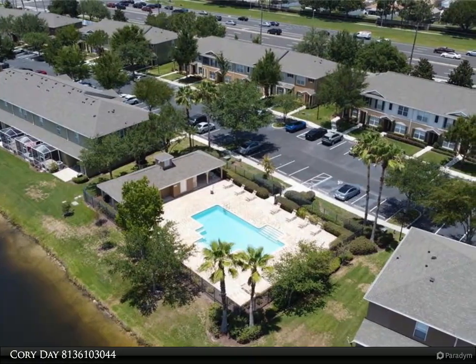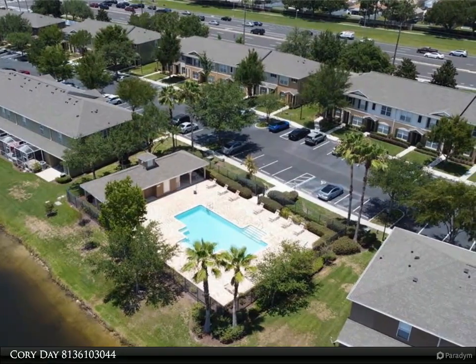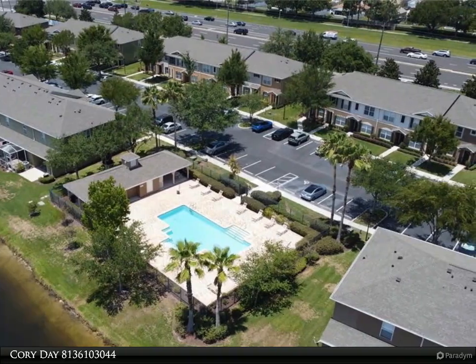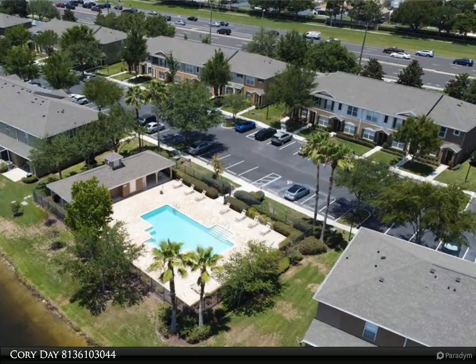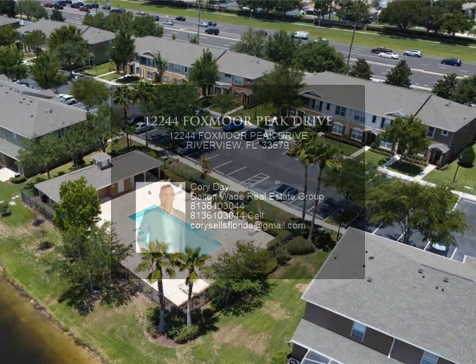New water heater, HVAC 2019, and although the roof is maintained by the HOA, it has been replaced recently. Foxmoor is a well-maintained gated community with no CDD fees, affordable HOA fees which include water/sewer/trash/exterior maintenance/community pool and cabana.